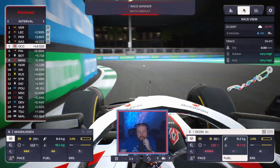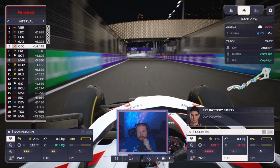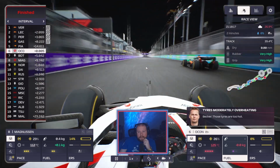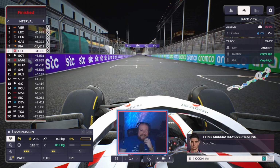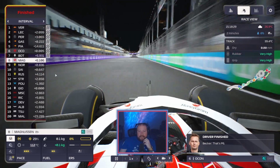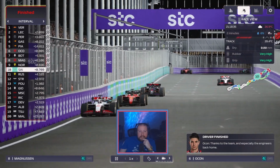Max Verstappen over the finish line. And nope, it's going to be close. No overtake. Copy that. Just at the finish line, but Piastri had that extra bit of DRS over the line. So we're dead in the water there, but it's okay. Magnussen, don't hit us. There we are. Then Norris. Sainz comes in.